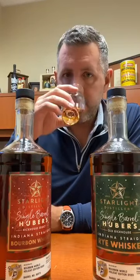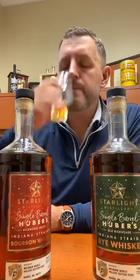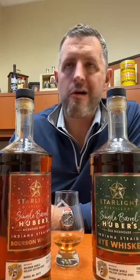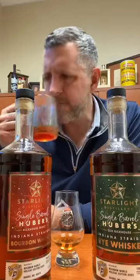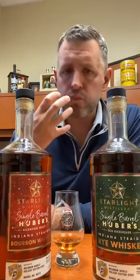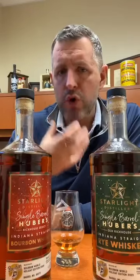Okay. Oh my God. Massive raisin fruit, Armagnac, cognac. It's really got that mid-palate, just big, bourbon, bold, fruit-driven. It's chewy.